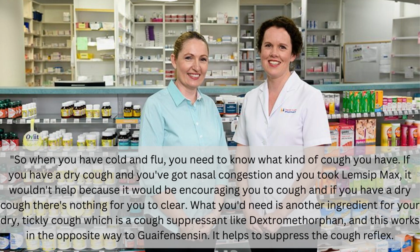So when you have cold and flu, you need to know what kind of cough you have. If you have a dry cough and you've got nasal congestion and you took Lemsip Max, it wouldn't help because it would be encouraging you to cough, and if you have a dry cough there's nothing for you to clear. What you'd need is another ingredient for your dry, tickly cough, which is a cough suppressant like dextromethorphan, and this works in the opposite way to guaifenesin. It helps to suppress the cough reflex.